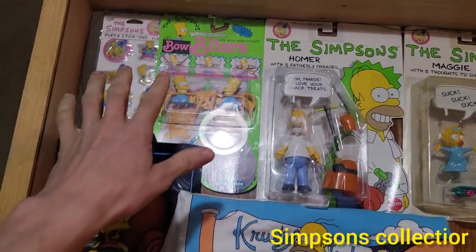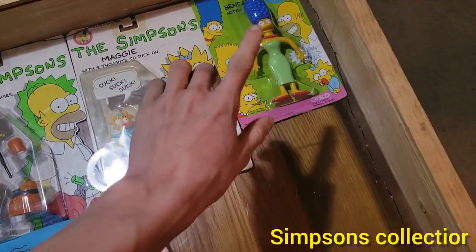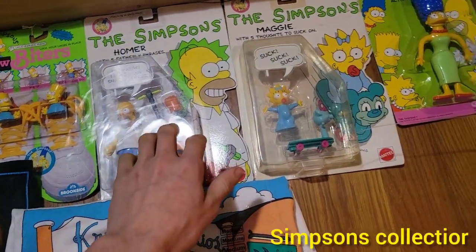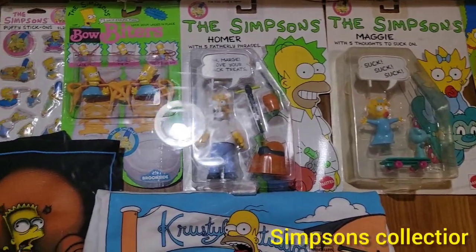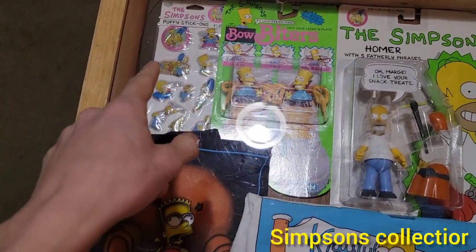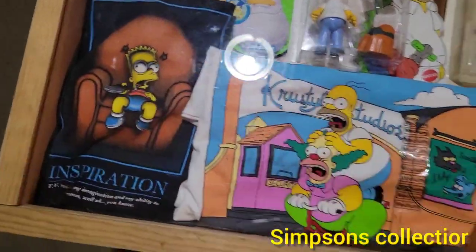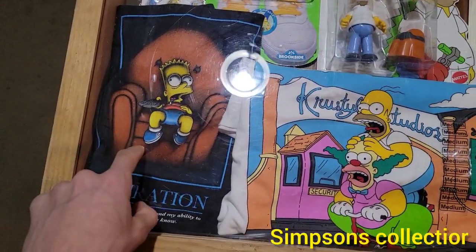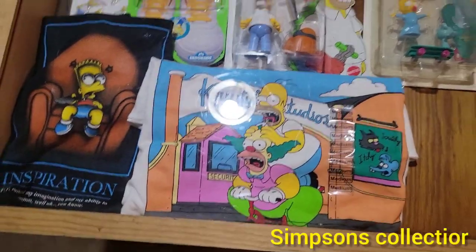So this is where all my nice carded back figures are stored that are vintage, like Marge, and a couple of these other figures of Homer and Maggie. Some other things that you haven't seen yet. Stay tuned. Show better detail. Couple of shirts I just threw in here just to add something different. This is a vintage one. This is not, but it's just thrown in here because I have nowhere else to put it right now.